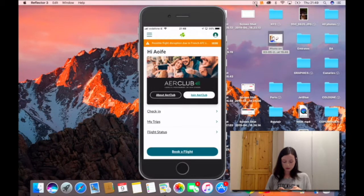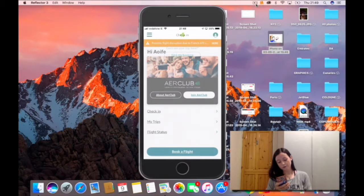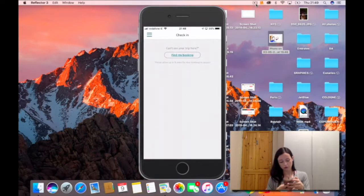Okay, so I'll just see the Air Club more predominant in the image there. I'll see my name, which in this case is your name. You see check-in, which I've gone back.